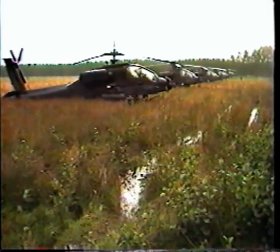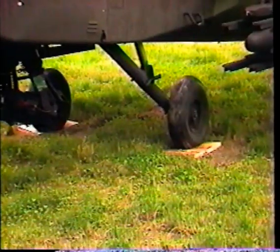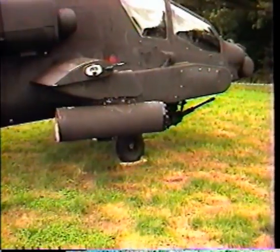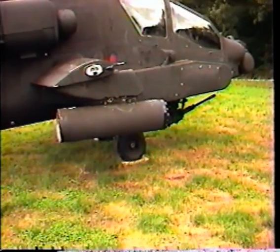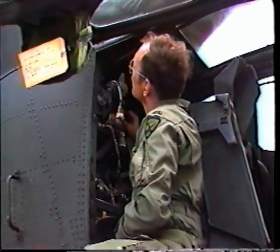Heavy rains in the FTX staging area near Münster turned the designated landing sites for the 6th Cav's helicopters into swamps. In many cases, the Apache's landing gear sank in the soggy terrain. An innovative quick-fix solution was found by placing boards underneath each of the wheels. Despite the adverse weather, unit aviation maintenance was conducted around the clock.